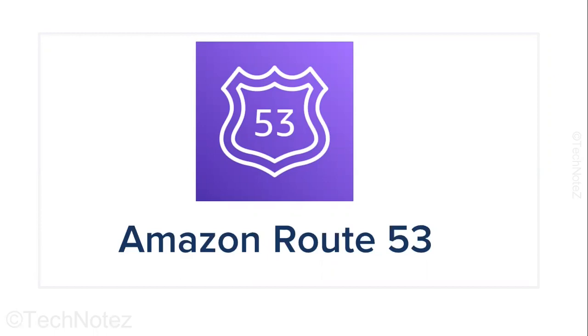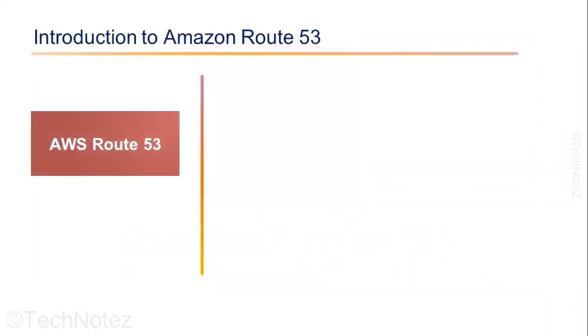Next, let's talk about AWS Route 53. Route 53 is a domain name system service offered by AWS. It's a global service. That means any changes that you make are applied globally. Route 53 leverages the AWS edge locations.